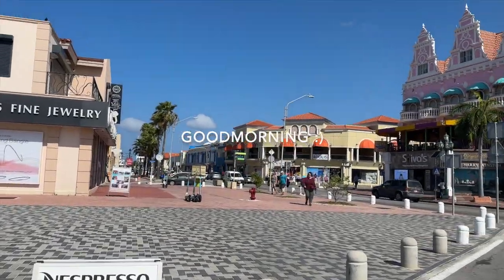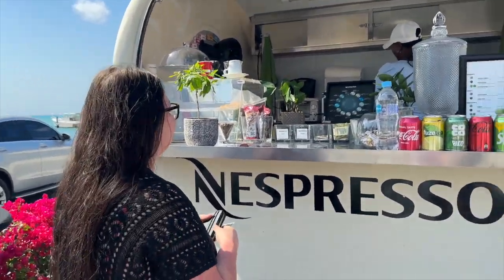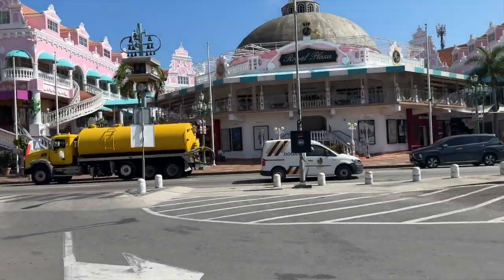Just walked to this cute little Nespresso stand. Grab us a coffee. Weather is beautiful today.